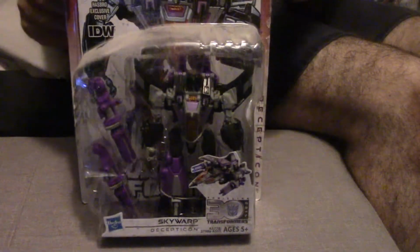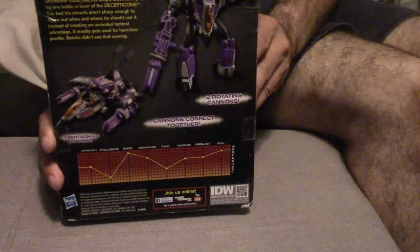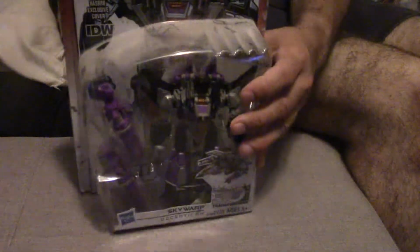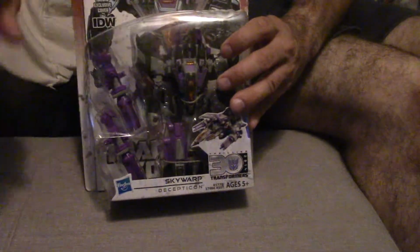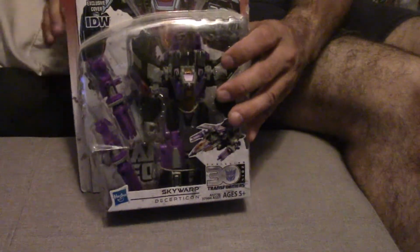Then here I have the Generations IDW comic book of Skywarp. Yes, I have Skywarp here, and I actually have more than one Skywarp. So we have Skywarp along with the comic. It's a little dusty because, like I said, I used to have them displayed on my wall when we lived in Patterson, so a little dusty, but it's okay.